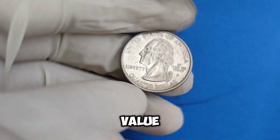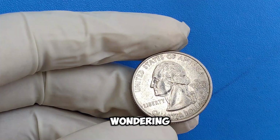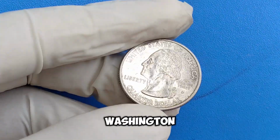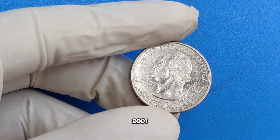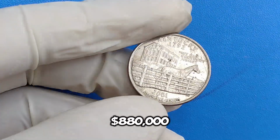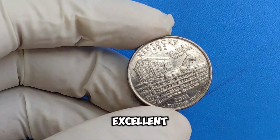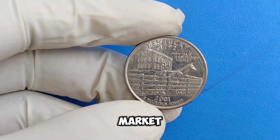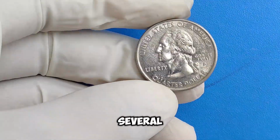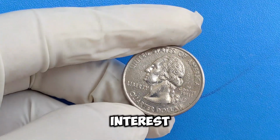The current market value of the 2001 quarter. Now, you might be wondering, what's the current market value of the 2001 Washington quarter? While not every 2001 quarter is worth $880,000, the value of this coin has consistently remained high for those in excellent condition. In today's market, a top-grade 2001 quarter can still fetch several $100,000, depending on its quality and the buyer's interest.